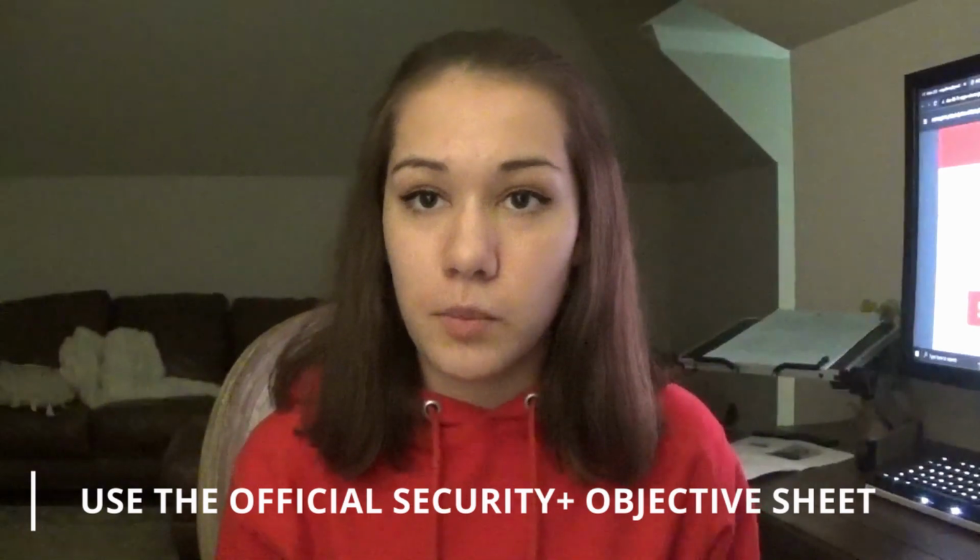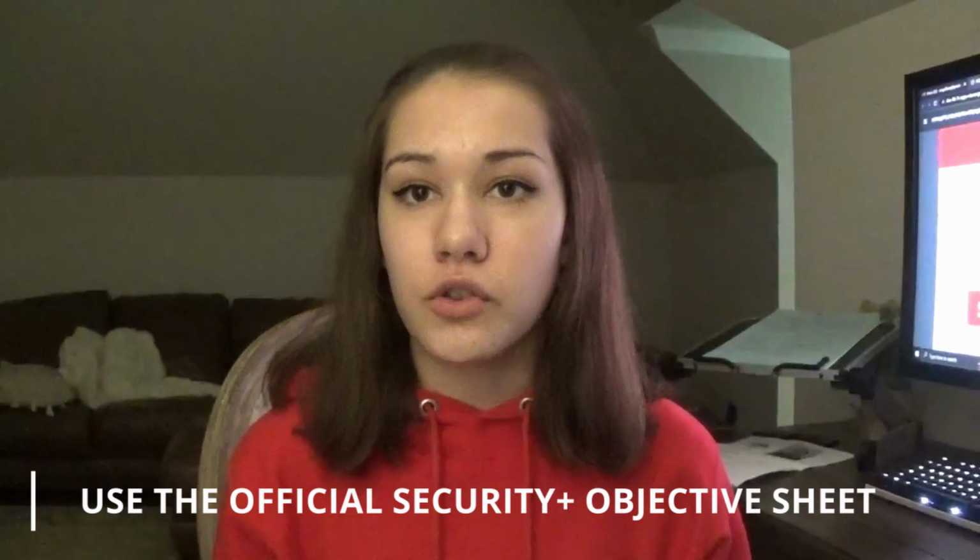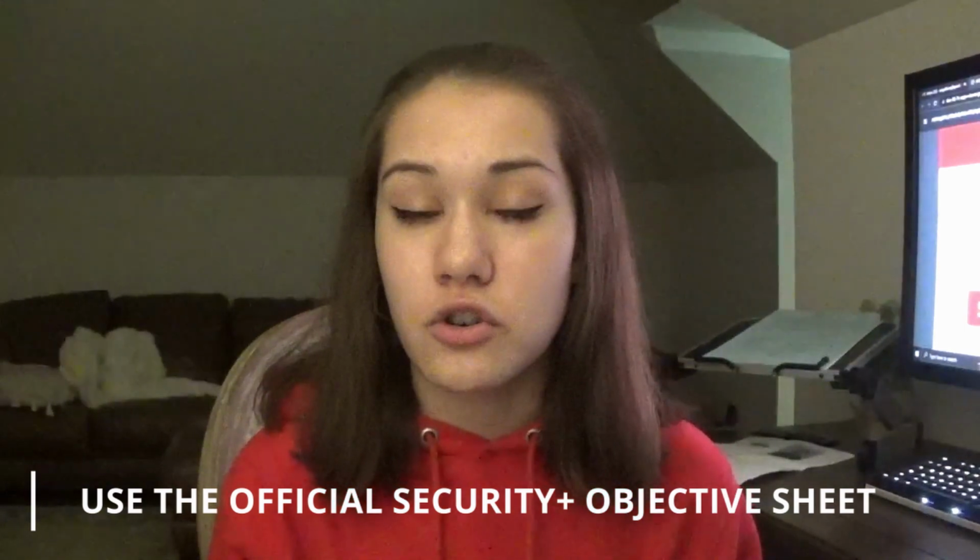You just upload the PDF onto there, and then you have a text highlighter option. What I like to do is go through the objective sheet, and if I can explain the bullet point to someone else, if I know it, I'll highlight it green. So I'll go through all of the objectives. I highlight green the stuff that I know and can explain, and for the stuff that's not highlighted, I will watch a Professor Messer video, or read over the notes on it, or do a Google search on it and make sure that I know it.